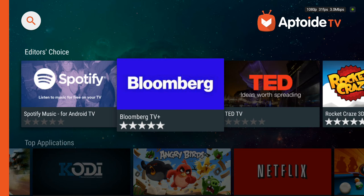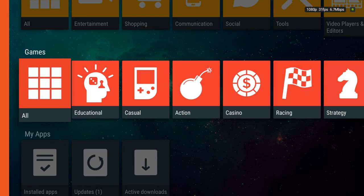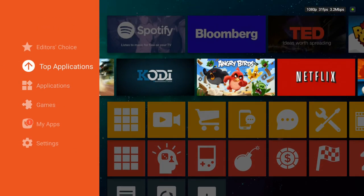I guess you can say, hey, I'm using Aptoide TV because it has quite a few things here. Now, upon looking at it, guys, I know you might think, well, it seems like Google Play has more. And above the surface, they probably do.